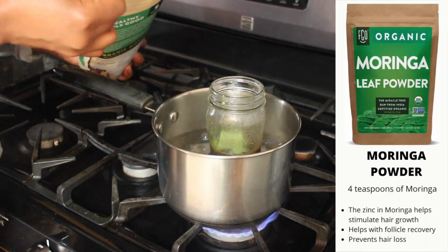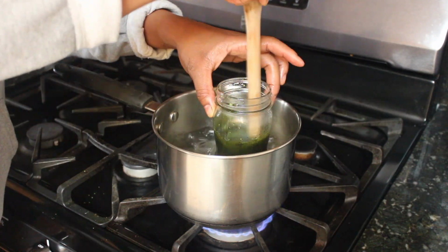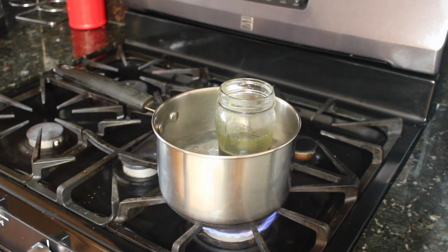Then I'm adding Moringa powder. This powder is a superfood packed with tons of vitamins and minerals like zinc that will stimulate hair growth, help with follicle recovery, and prevent hair loss.